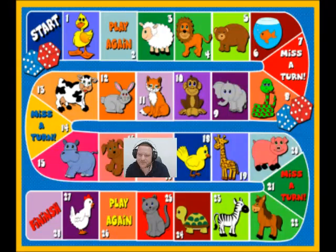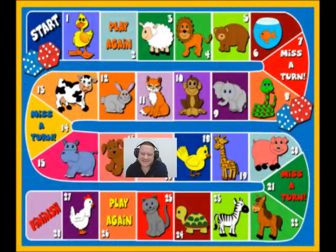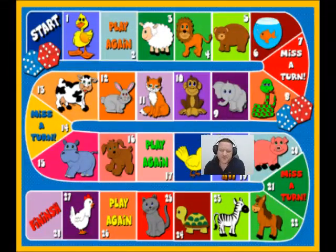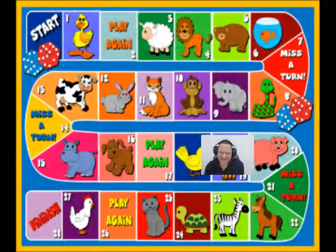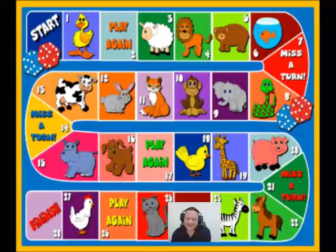Let's see another one. What is this one? Good, you're right. It's a pig. There he is. Okay. Now, let's try another one. What is this one? Meow. Yeah. Aha. It's a cat. You're right. Meow. Okay. So, let's try one more.